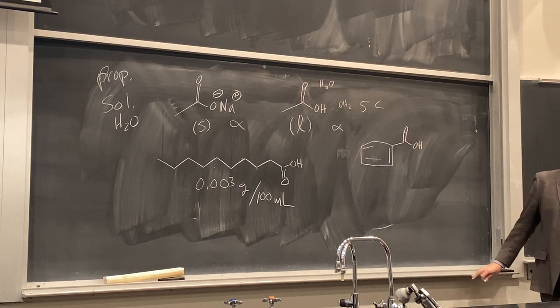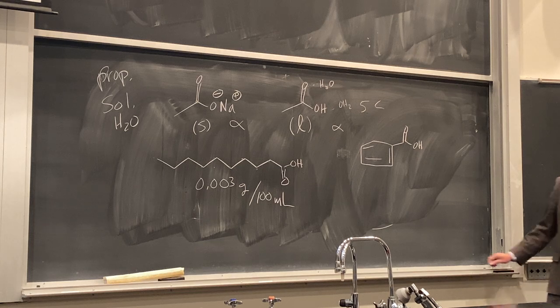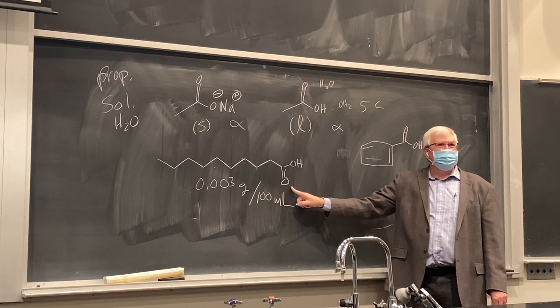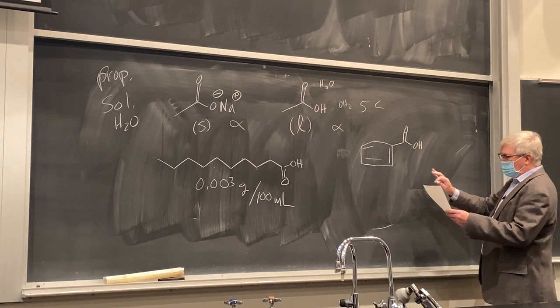That's 7 carbons now, right? Benzoic acid. How soluble in water is that going to be? Is it going to be as good as this one? No, certainly a lot less. Going to be as bad as that one? Should be in between, right? Now don't memorize these numbers or anything, just the trend, right?